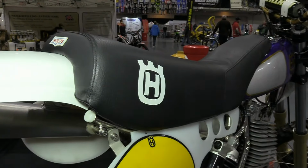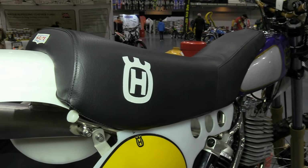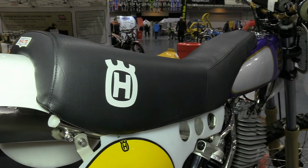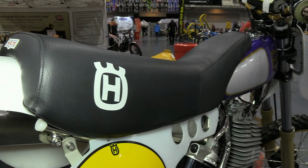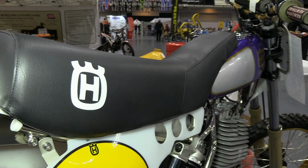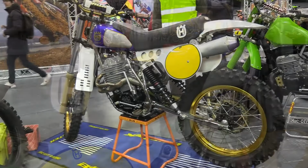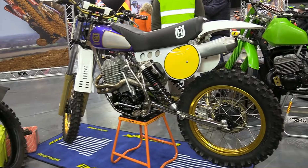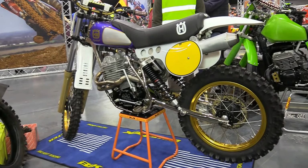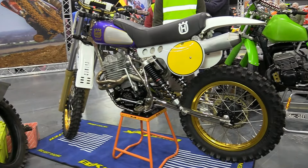Although without question, this is yet another quality build from Lee and his Husqvarna Man franchise. And as I mentioned, there's quite a lot more intricate engineering on this bike than we've actually covered in this very short clip. But we'll certainly pencil this bike in for a full and detailed feature at a later date here on my CDB TV channel.